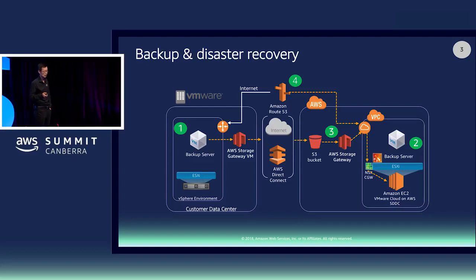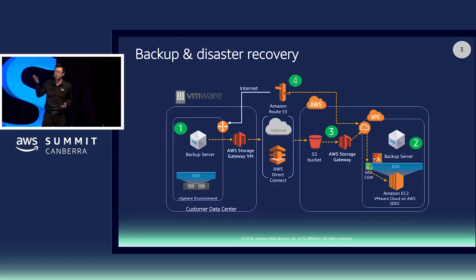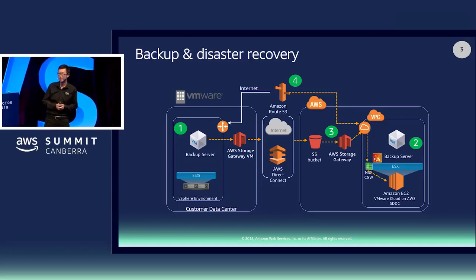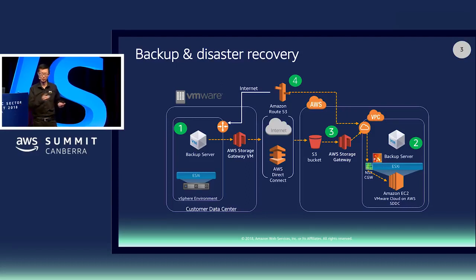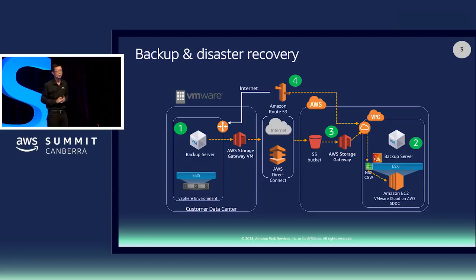So for backup and disaster recovery using this approach, firstly, you have your backup server up and running on-prem, and then you back up your data to an S3 bucket. How? You leverage Amazon Storage Gateway as a proxy. Basically, you just mount the S3 bucket as an NFS volume. Once your data is there, in the event of disaster, you spin up another backup server on VMware Cloud on AWS, and then restore the data from S3. Last, you make a change to the DNS record. As a result, the traffic will be sent to your new environment.